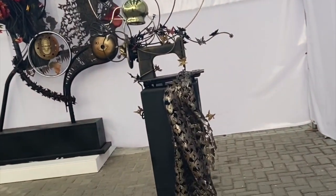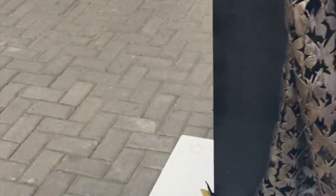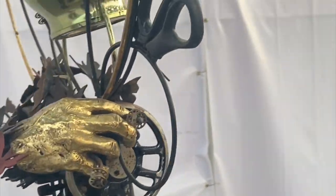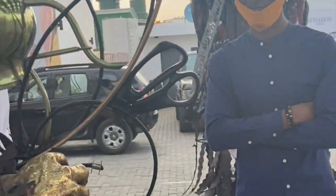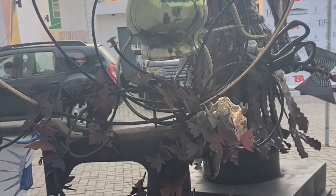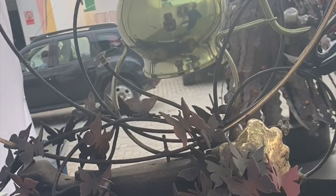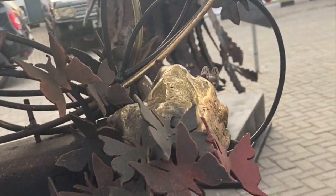This is a sewing machine. Wow. It's a sewing machine. This is what's good. And it's a sewing machine. Is it for real? Oh, for sure.